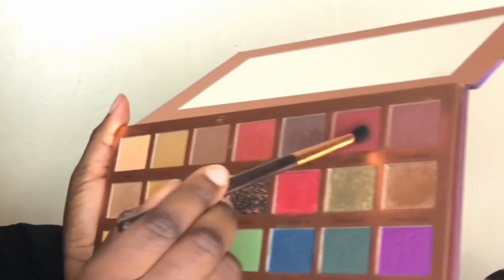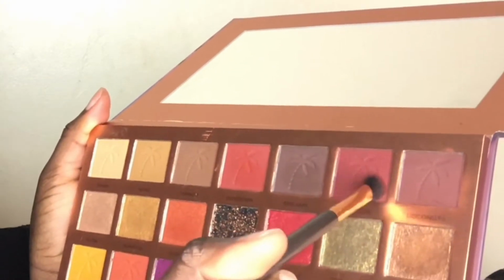So now I need to figure out... guys, I honestly don't know what look I'm trying to go for because I don't want to do the typical Rachy. You know what? We're gonna go into Horizon, which is this shade here. Ooh, yes, Horizon. And I'm just gonna put that in the outer V of my eye. And I'm just gonna bring that up into the crease as well so that we can get some nice gradients. I'm gonna do the same on the other eye. Yeah, we're gonna leave it there.